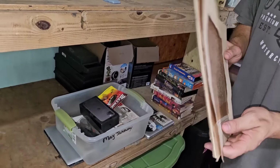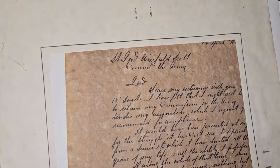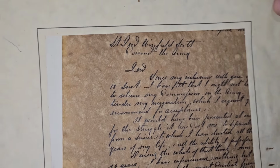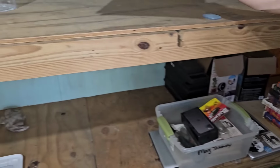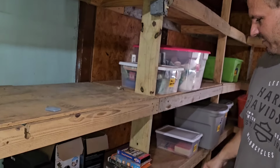What's this? Is this Constitution? I don't know. I don't either. I can't read that fancy writing. Oh, Charles Dickens. Oh, a classic. Wow. That's nice. Maybe set those aside so they don't get messed up. I'll just set them aside and Eric can figure out what to do with them.